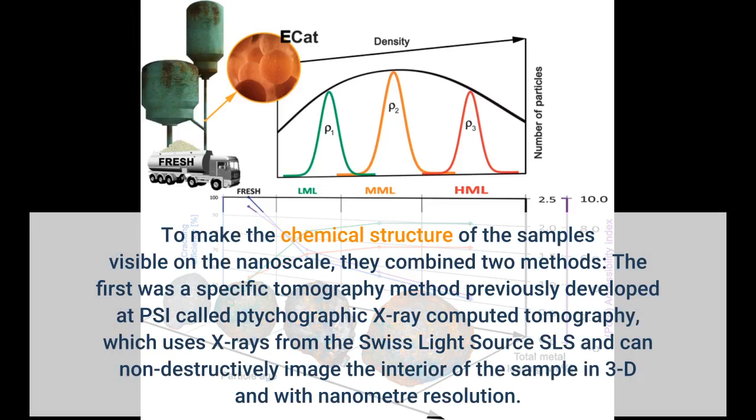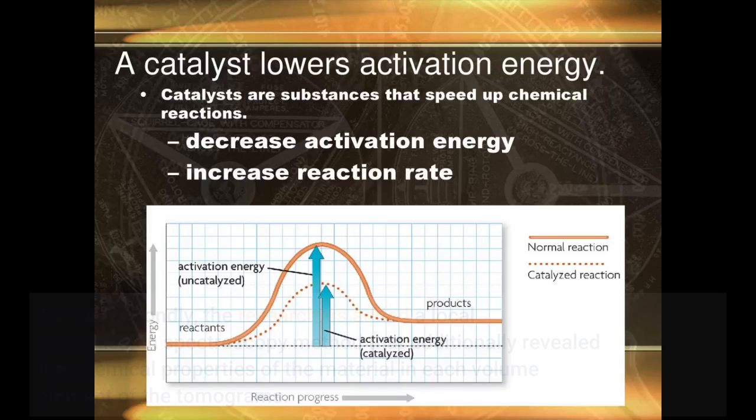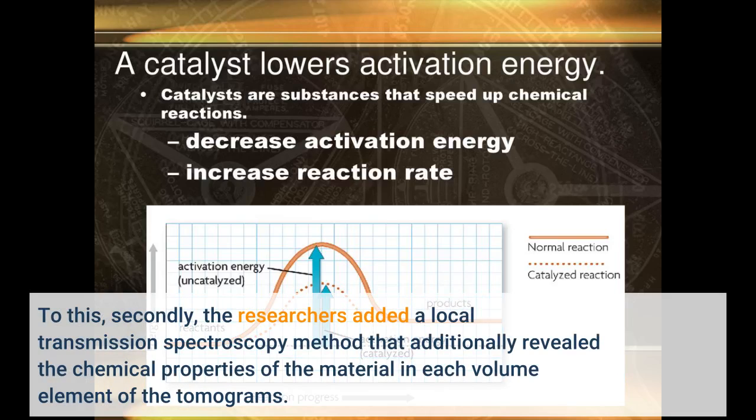To make the chemical structure of the samples visible on the nanoscale, they combined two methods. The first was a specific tomography method previously developed at PSI called ptychographic X-ray computed tomography, which uses X-rays from the Swiss Light Source SLS and can non-destructively image. To this, secondly, the researchers added a local transmission spectroscopy method that additionally revealed the chemical properties of the material in each volume element of the tomograms.